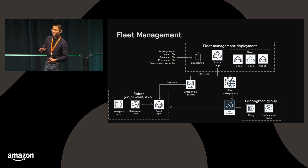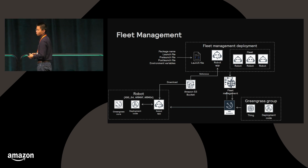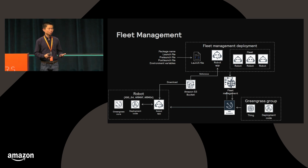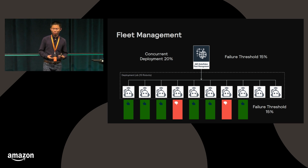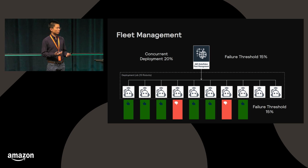And throughout that entire process, the status will get updated over to RoboMaker so that you can view, as the deployment job is going on, what's the status of each robot, what's the progress on each of the fleets. At a fleet level, we provide two different configurations for you to control how you want to run the deployment.